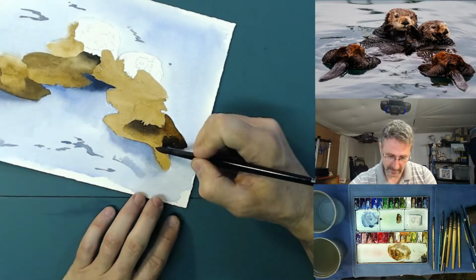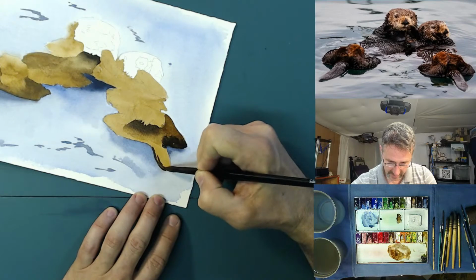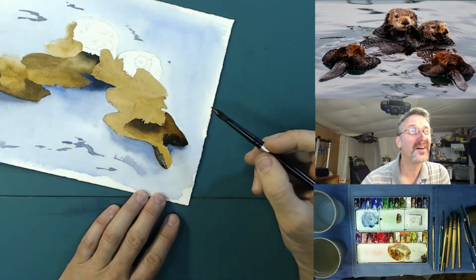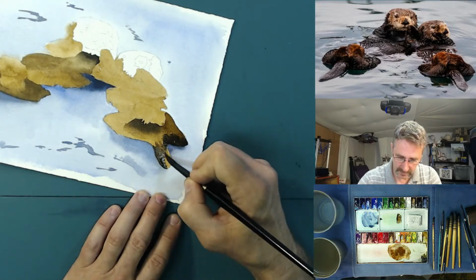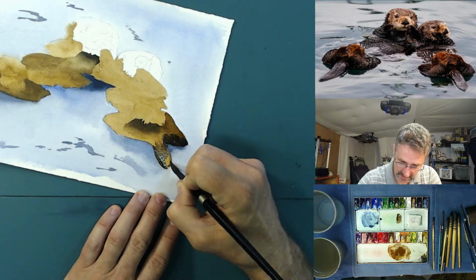I feel like I'm speeding up here. Does it look like I'm doing some speed painting? For some reason, it feels like I'm really trying to fly through this, and I don't want to fly through this. I'm happy to take my time on this.